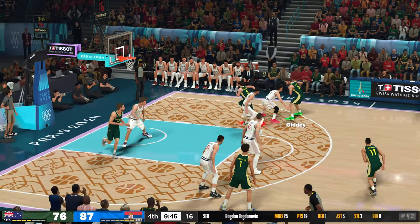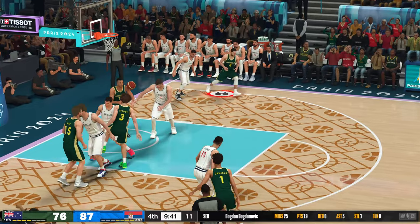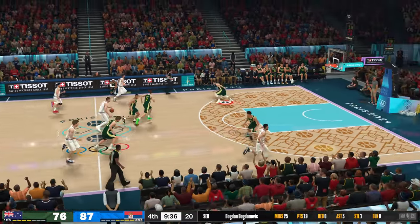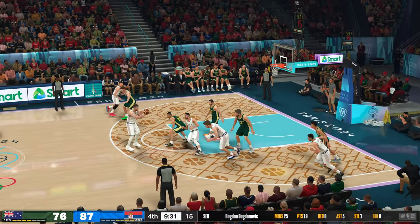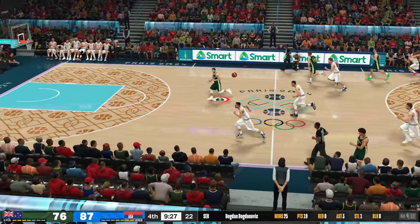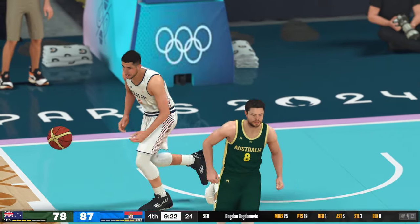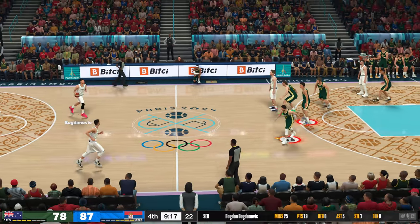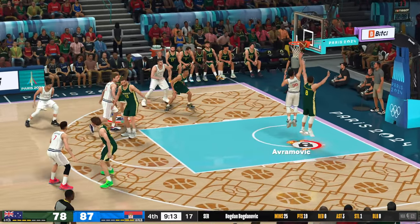Dellavedova, the pass to Giddy. Feeds to Exum. Jokic with the steal. We're in the fourth quarter here, just under 2.5 minutes gone. Tipped away. Fast break, Australia. Got it. Nice one there from Dellavedova. Good job getting the ball and completing that play. Boy, there's not much defense available once a steal is made. That's the best time to attack on the break.